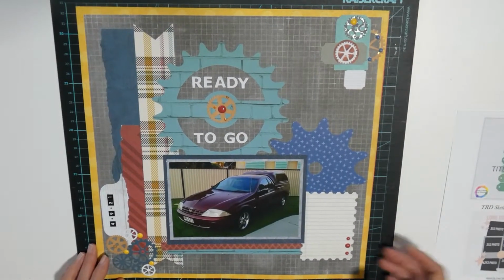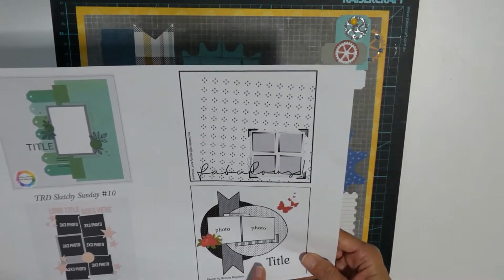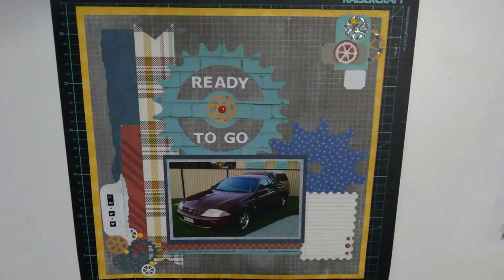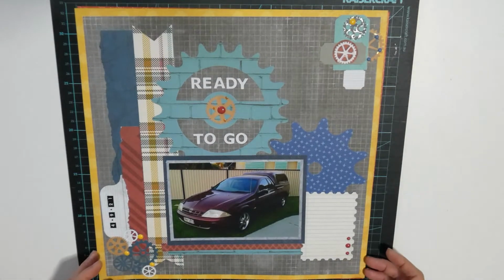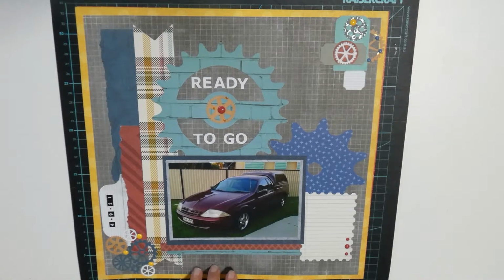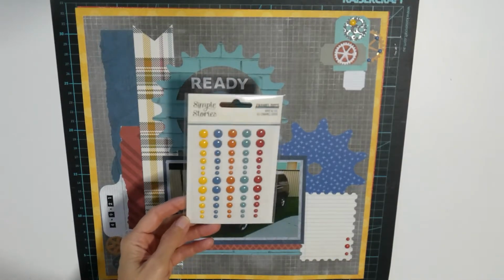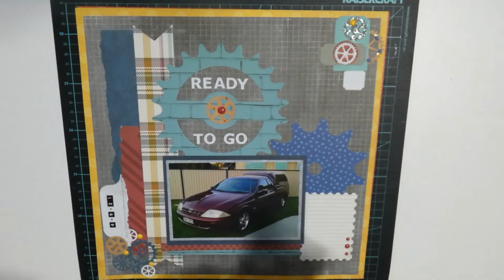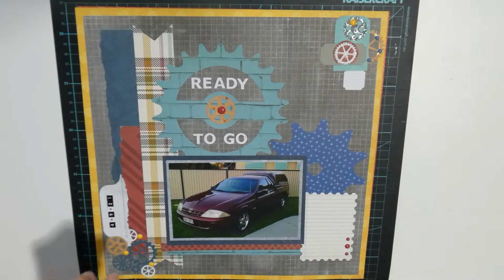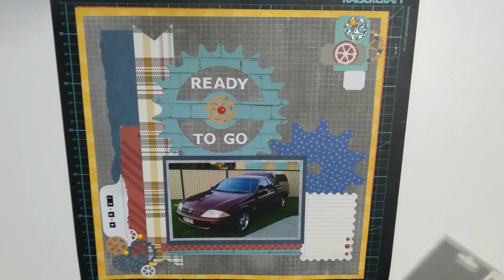The fourth sketch is from day 4, which is this one, and it's designed by Brenda Ragsdale. I decided to use the colour scheme from Bro & Co. I'll show you the enamel dots, just so you can see the colour scheme. I have got some of the papers from this collection too, but I just thought it was fun to pull in the papers that I have that match these colours to replicate the collection in my own way.